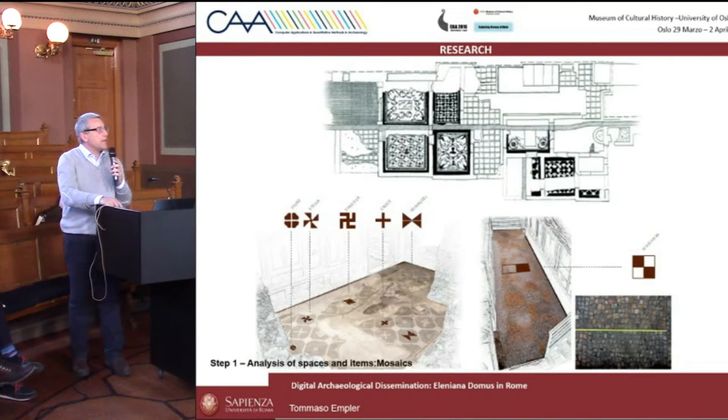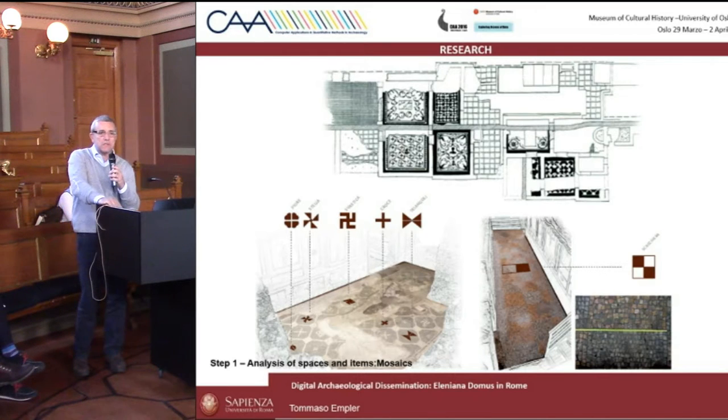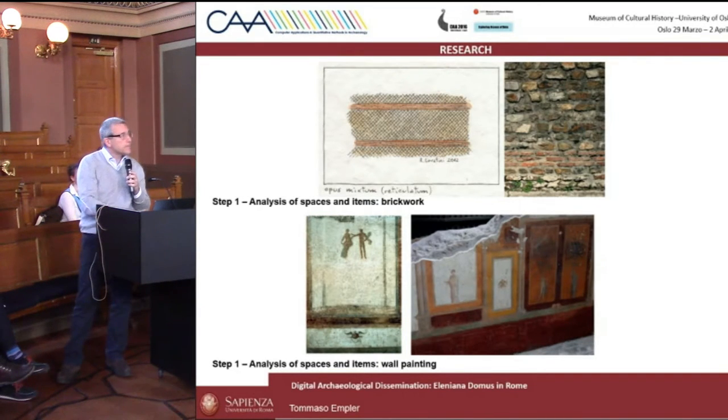Then we have the analysis of the space and items, the mosaics, because we have three different kinds of mosaics, because the Caesarian house, Domus, was built in different stages. So we have different levels of pavings and obviously of wall. Then we have analysis of the brickwork that was made in Opus Mixtum and wall paintings. Different kinds of wall paintings.